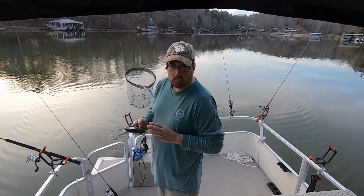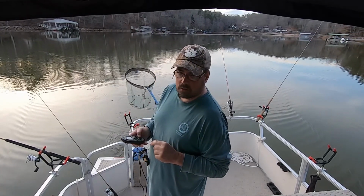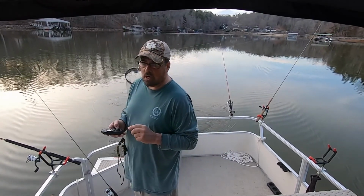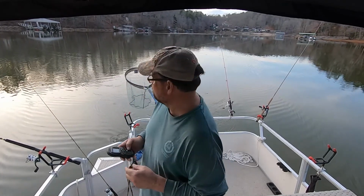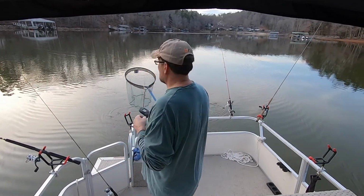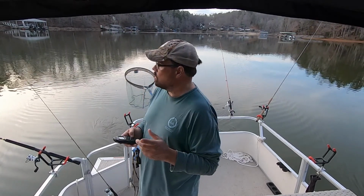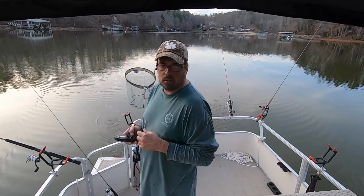I keep it simple. I'm running 16th ounce jigs. If I run an 8th ounce jig, I'm doubling up and running two jigs on one line. Double hook rig. But I don't have any of those on today. And I'll do that just for color. I won't run the same color on both. Electric chicken on one, maybe white on another.